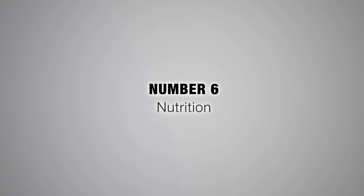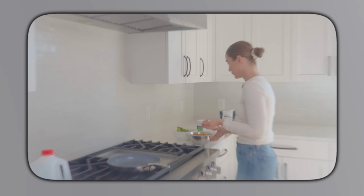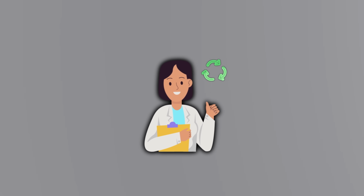The next pillar is definitely nutrition. So we have to be eating adequate amounts of protein for women, and that actually changes throughout the life cycle. I'm going to be doing a full video on this, how I would optimize my protein in each stage of life, but I'm usually aiming for about 0.8 grams of protein per pound of body weight.